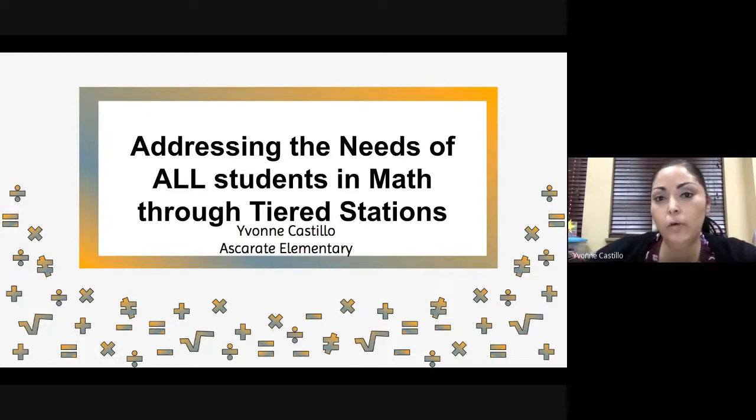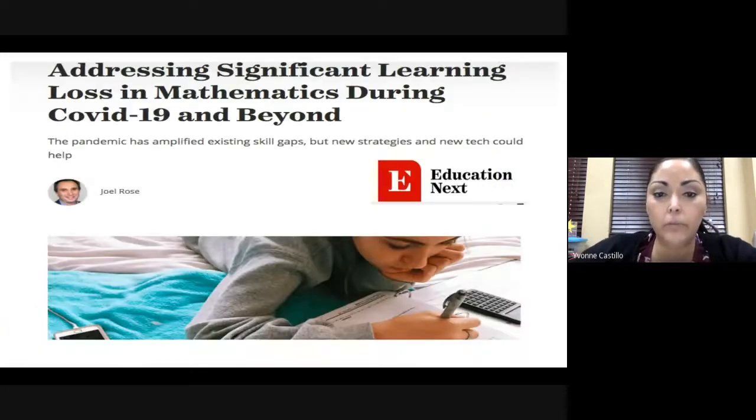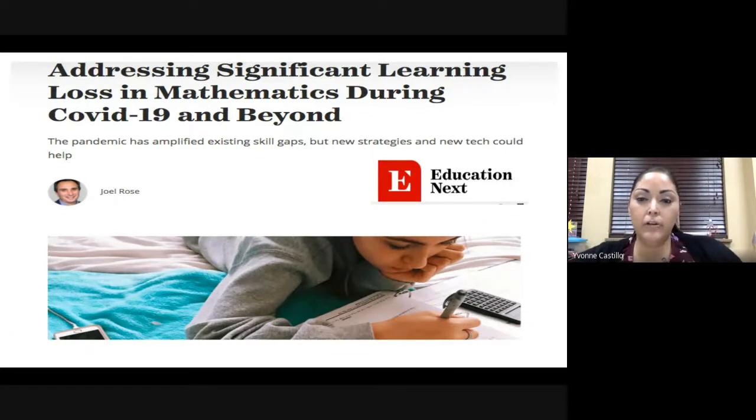And so I knew our kids had those needs even more because in math, you have a lot of gaps, especially. And if you don't fill those gaps, students struggle and they continue to struggle. And so, again, I'm just going to go into the background. We do have a lot of learning loss. And so this is an article that we shared with our staff at the beginning of the year, and it talked about how do we fill those gaps. That's what I liked about this article. It went into great detail about it.